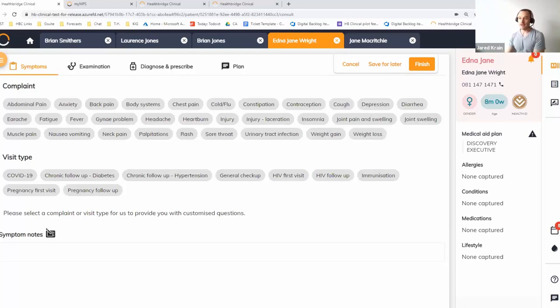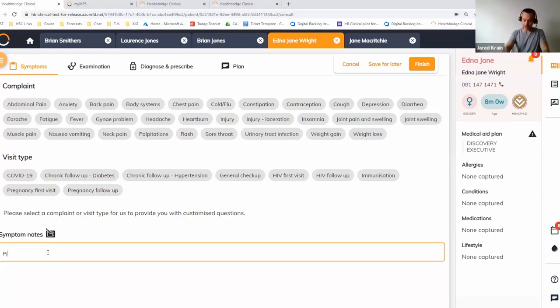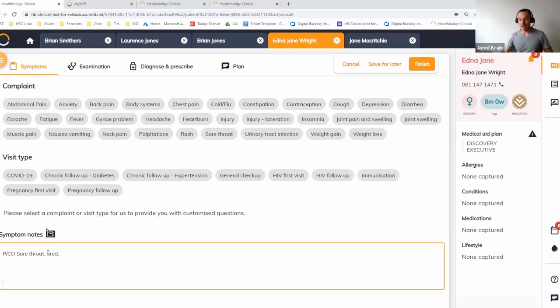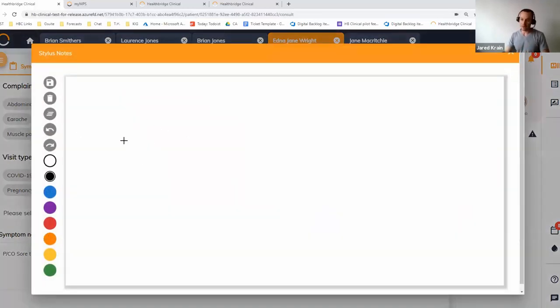The flow is broken into four main areas: symptoms, examination, diagnose and prescribe, and plan. For symptoms, it really is flexible depending on how you want to use it as a practitioner. If you are more comfortable with typing, a patient complains of sore throat, tired, whatever it might be, and you can type, and the area gets bigger as you do it. Another way, if you have a tablet with a good stylus, like the S Pen or the Apple Pencil, you can open the stylus notes and actually write your notes instead, which is really simple and easy to do.